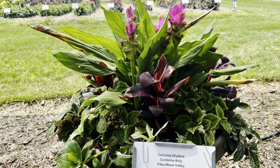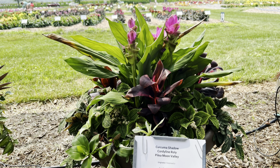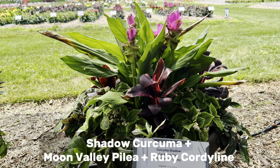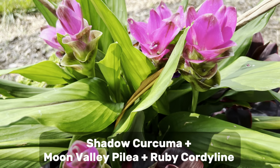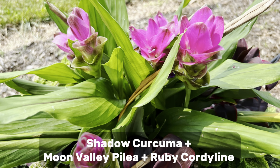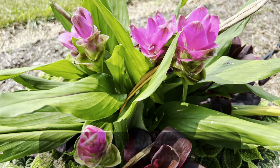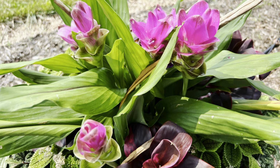There was one combo basket that really stood out from all the other ones, and it had two plants in it that I was completely unfamiliar with. One was a Curcuma Shadow, I hope I'm saying that right. I think that was the foliage plant. And then it also had a Pelea Moon Valley, which had really interesting flowers on it. And then that was mixed in with a Ruby Cordyline. The color looked really good, and it just looked different than a lot of the other combos that I had seen. And I really enjoyed it.